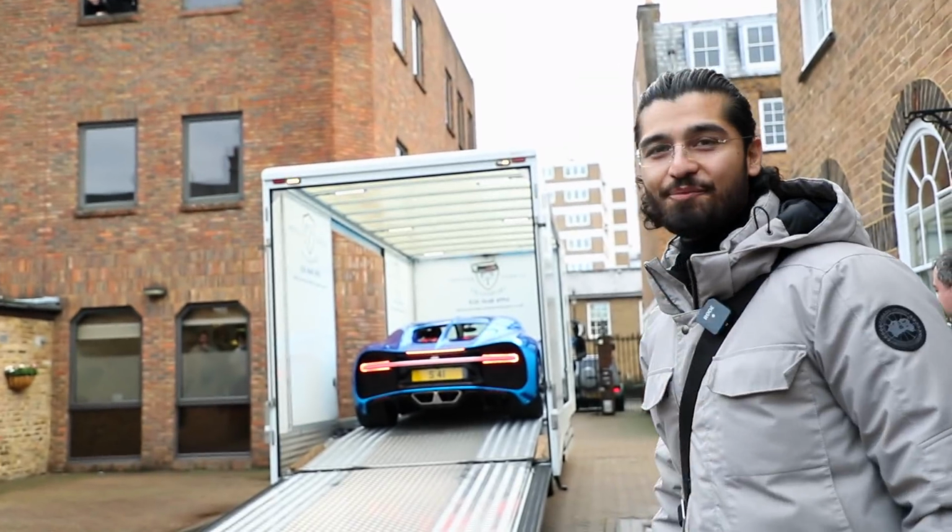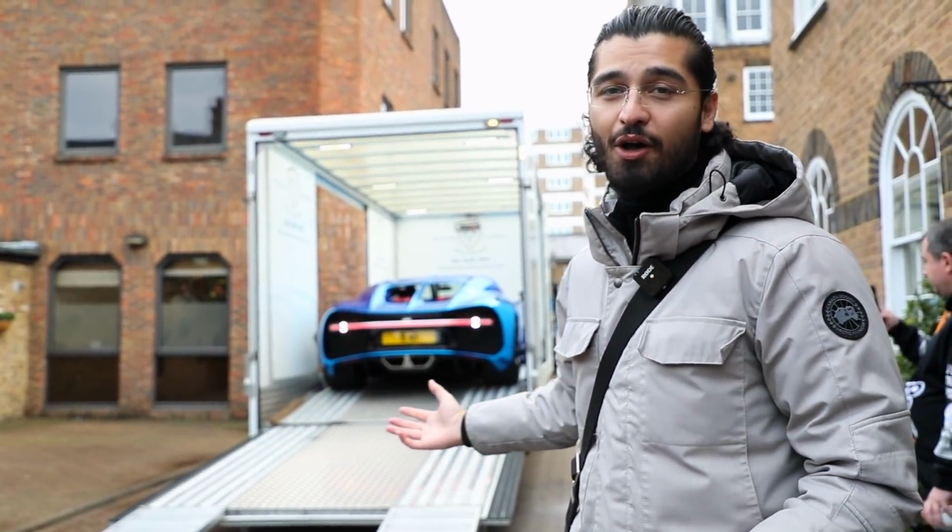So guys, behind me, as you can see, the Lannister Bugatti Chiron coming off the truck, and my God, has it blown everybody away. I have never ever in my life seen a chrome blue Bugatti Chiron, but now I think this is a world first.